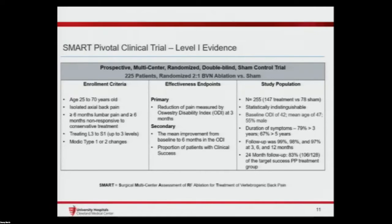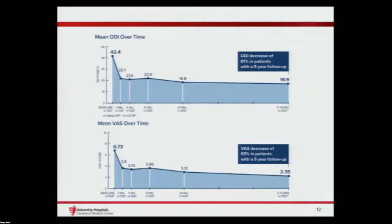This study had 255 patients. They put 147 in the treatment group and, in the sham group, 78 patients. In terms of Oswestry Disability Index, mean scores decreased from 42 down to 22. Most of the relief that we see, whether it's change in pain score or disability, happens in the first 3 months. A lot of patients, as soon as we do the procedure, other than the procedural pain, obviously, they have a large trocar in their back, we're accessing the spine, but beyond that, a lot of people get immediate relief. Some people, it does take up to 3 months to see the full effect of the procedure. And beyond that, we know that it sort of plateaus.